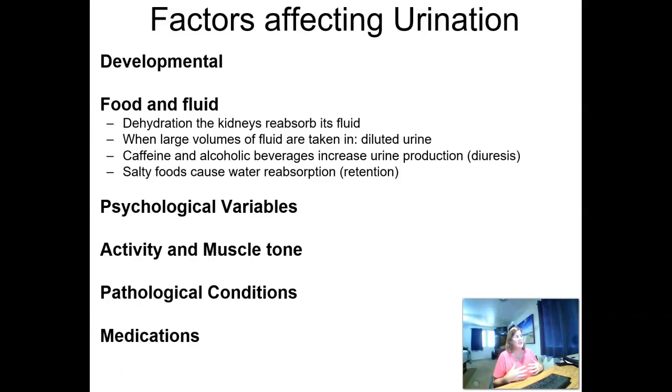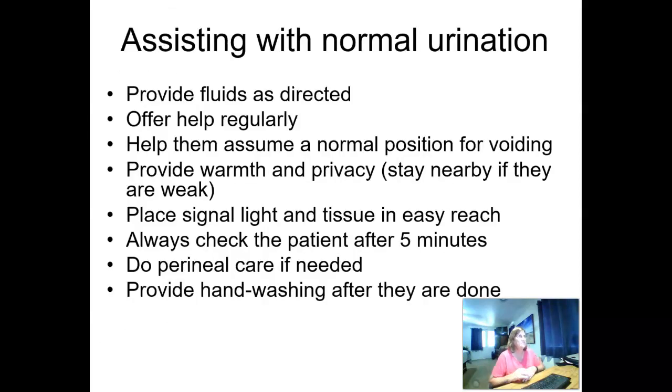Medications can play a role. Some medications cause a person to go to the bathroom more. They cause diuresis, where the person will pee extra fluid out. Some medications can make people retain fluids. Some medications we can give a person, like when a person has a bladder infection, sometimes we give them medications to stop bladder spasms. It can turn the urine a bright orange or a different color. So medications can impact urination as well. When we're assisting with normal urination, we have to remember to provide fluids as directed. People need to stay hydrated, and a lot of times our elderly population, they will try not to drink as much because they don't want to have to go to the bathroom as much, because they know they need help, or they know they don't have good control over it, and it's not healthy for a person to stay dehydrated.